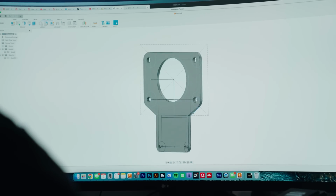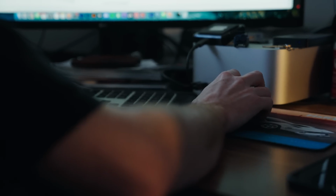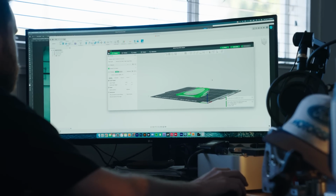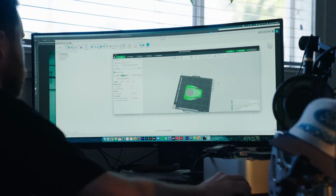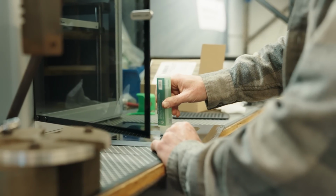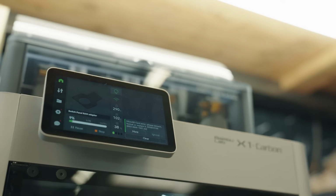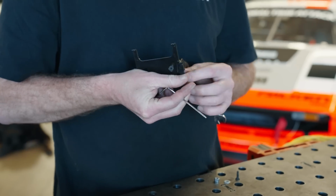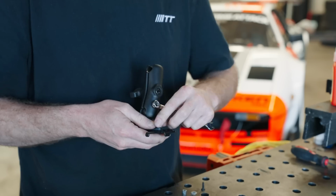So I hopped onto Fusion 360 and drew one up, and what we're going to do is 3D print this so we know that it fits before we send it over to SendCutSend to be made out of aluminum. I'm still using my Bamboo Labs X1 Carbon 3D printer, and so far I love it. This thing works perfectly every time, and I still haven't had to fiddle with it. So if you're looking for one, my personal suggestion, this thing has been awesome.